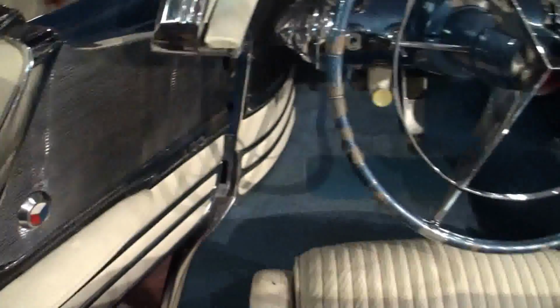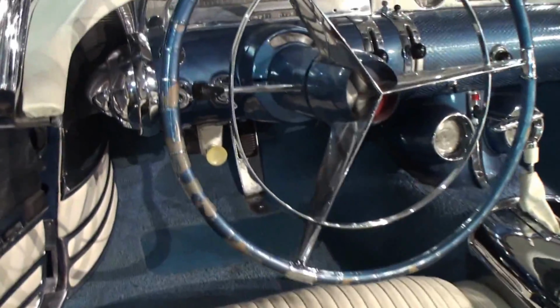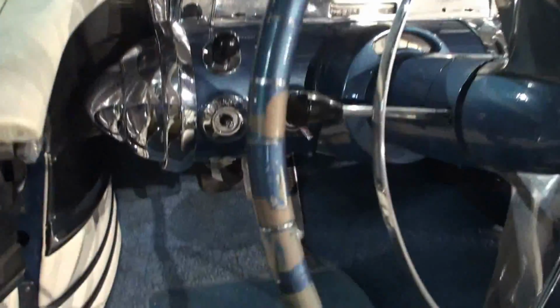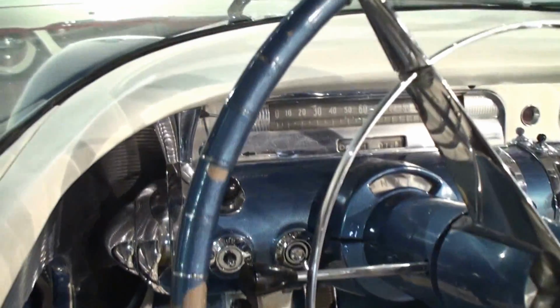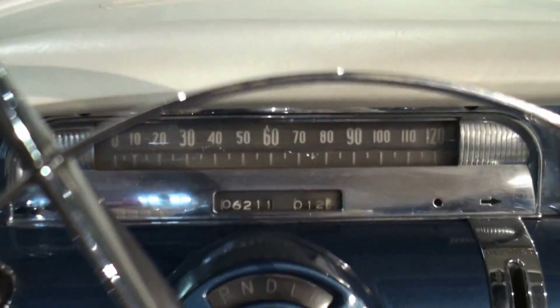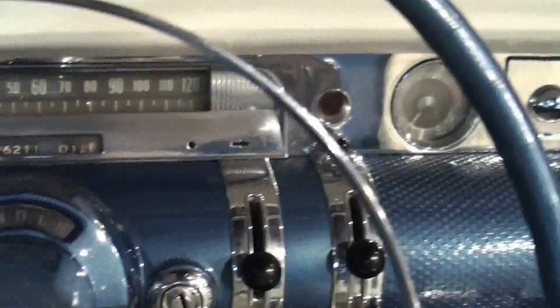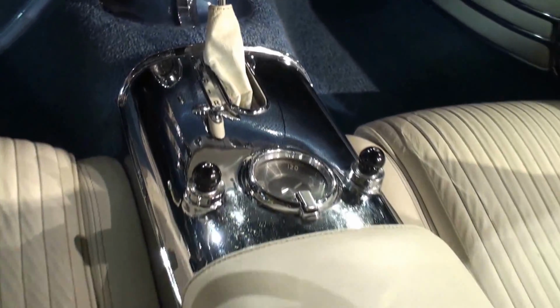Let's just keep that as open as we can. We're not going to jump in it because it's a little tight right here, but we'll give you more than enough of the feel of the car from here. You can see the dashboard. And by the way, don't jump the fence like we jumped when you're here at the Sloan Museum.